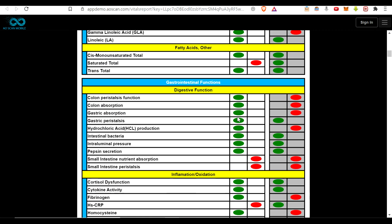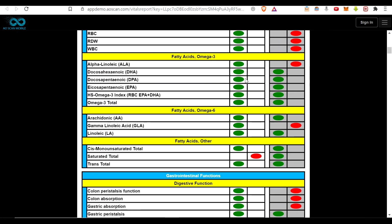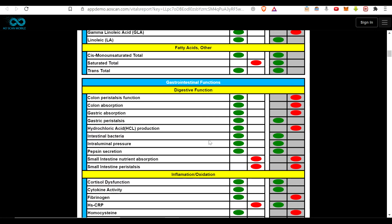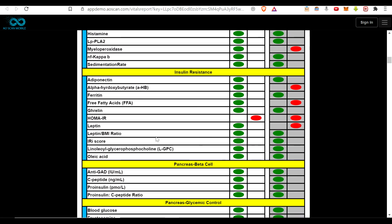So I'm just going to keep going down here. You can see nutrient levels. These values absolutely will change with changes in diet. Same thing here, digestive functions. Inflammation, you can see changes usually with diet and different supplementations as well. Insulin.